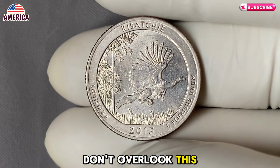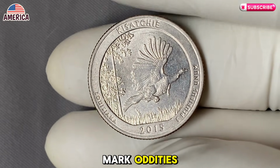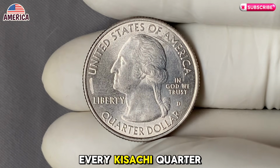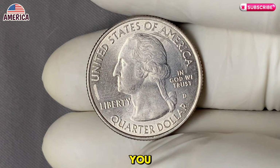So don't overlook this quarter. Check for doubling, hunt for mint mark oddities, look for shifted designs or missing sections. Every Kisatchie quarter has a story, but some have a price tag that might surprise you.